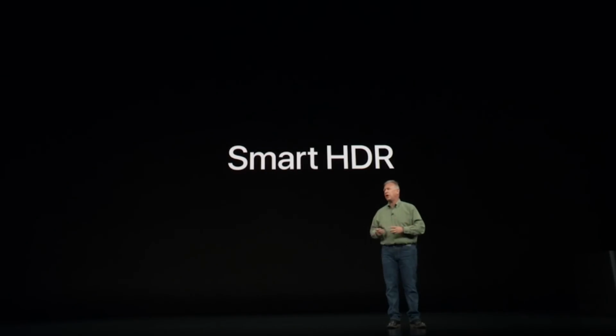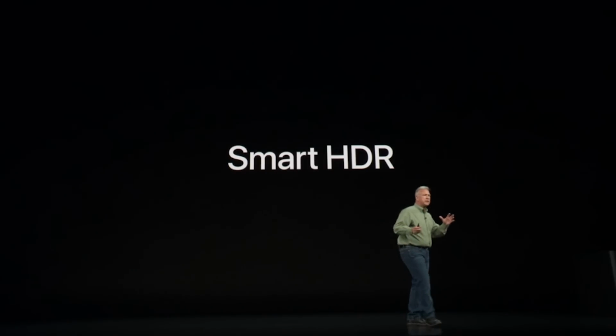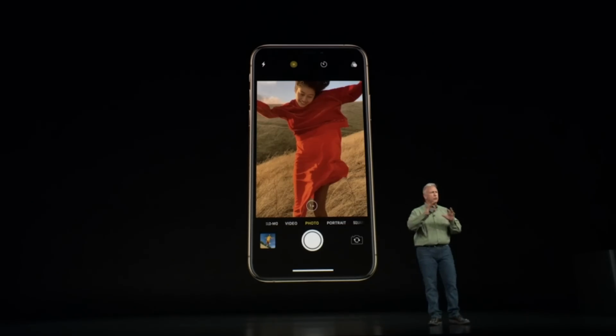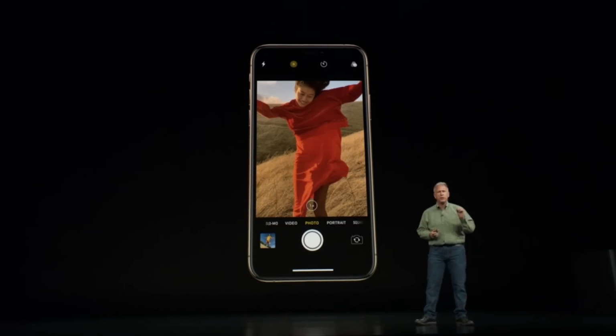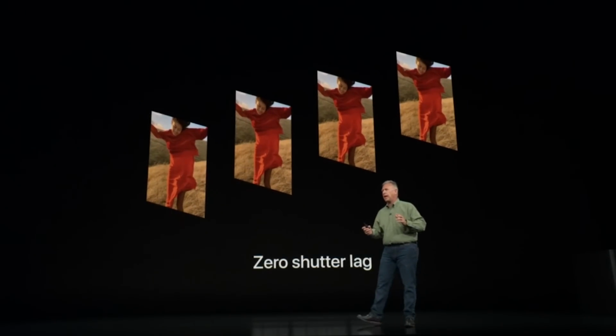We have a brand new feature we call Smart HDR. Now, we all know what HDR is, right? You can take a couple of photos and merge them together to bring out highlights and shadows and keep your subject looking great. Well, Smart HDR takes this idea so much further. So let's say you're taking a picture and the camera recognizes you're shooting a subject and the subject's moving. You go to press down on the shutter and you get a picture instantly. It's called zero shutter lag.